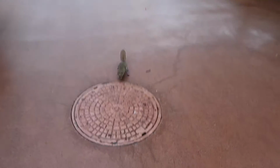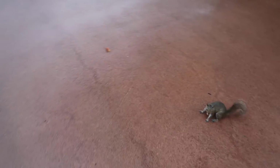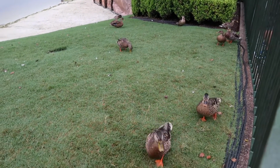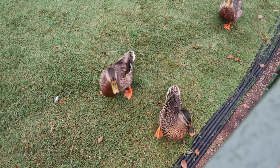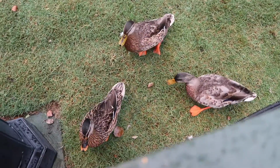Squizzles all over the place. Hello, Mr. Squizzle. I'm waiting for it to leap up. It's not gonna leap up at me, it's my friend. I asked Stephen what his favorite pavilion was and he said the duck pavilion. And then I turned around and we saw these feathered friends. Hello, friends. I do not know where Donald is, I'm sorry.